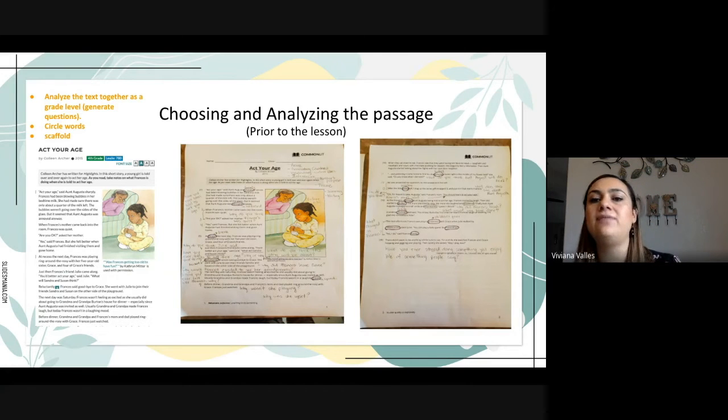Prior to diving into how we differentiate the skills based on the passage, we analyze it together.